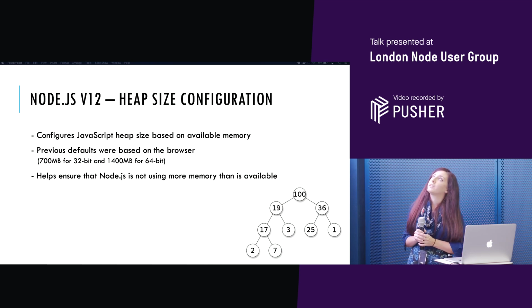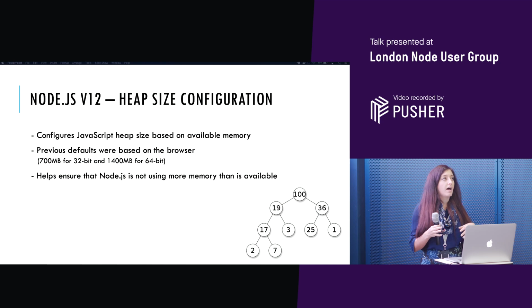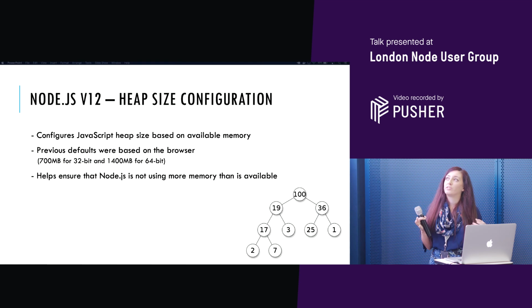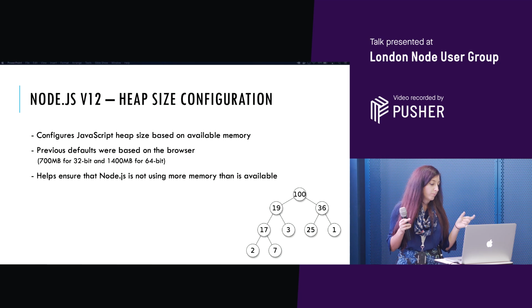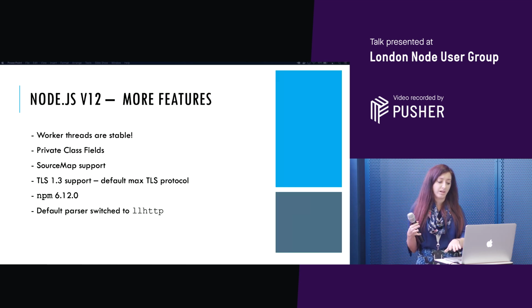Also in Node 12, we had heap size configuration changes. So in Node 11 and prior, the JavaScript heap space would just be given some set defaults from V8, and these defaults were based on browser defaults. So it was like 700 meg for 32-bit and 1400 meg for 64-bit. These were defaults from the browser, but it didn't really make sense. So some changes have gone into Node 12 that mean Node will actually look at the available memory and then allocate that to the process, so it's not using more than what's available. And I think this has been particularly useful for people using Node in Docker containers. Obviously, you can limit their memory, and by default, the heap space will be assigned that much memory.